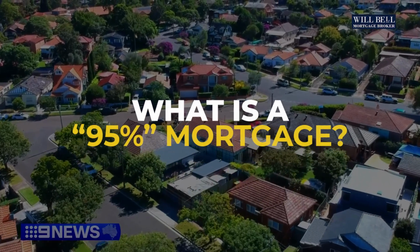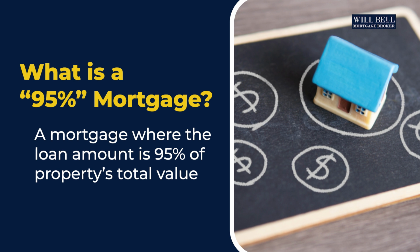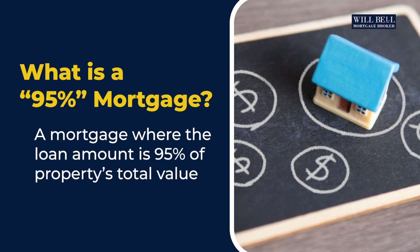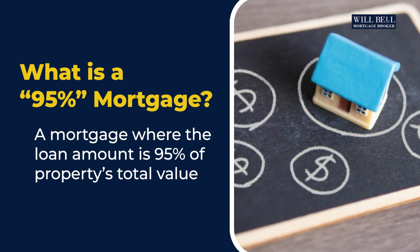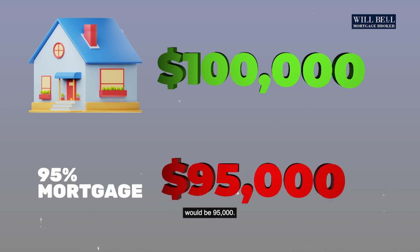One term you'll hear often is 95% mortgage, but what does this actually mean? Essentially, it refers to a mortgage where the loan amount is 95% of the property's total value. Let's illustrate this with an example. Suppose there's a home on the market for $100,000. I know, but let's just roll with it here. A 95% mortgage on this property would be $95,000.